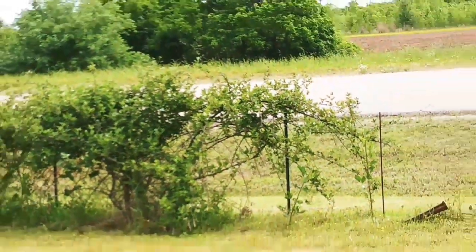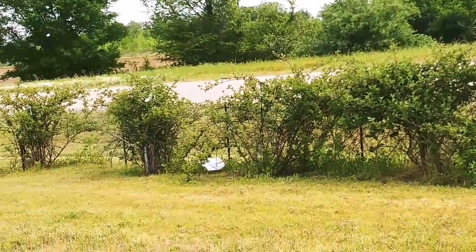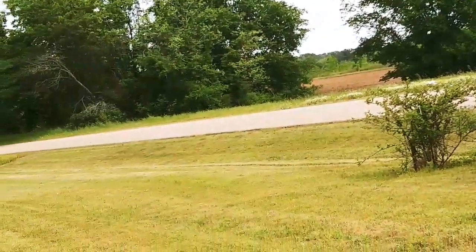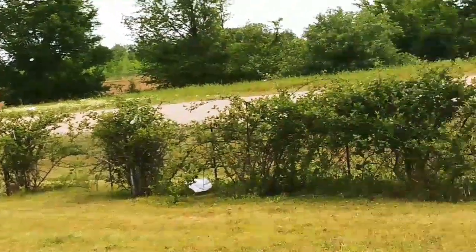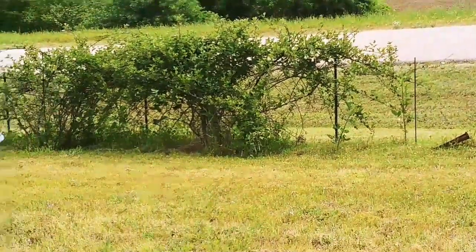Still working on that blackberry hedge. It's helping us out a lot, but I'd love to get the blackberries all the way down there, and I might have to help them by pulling up some of the ones that are popping up where they shouldn't and just planting them down on the end.